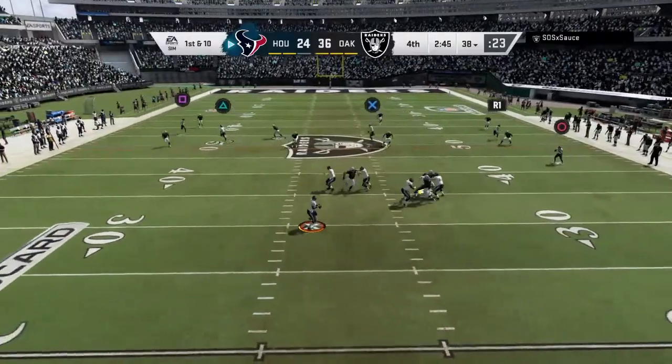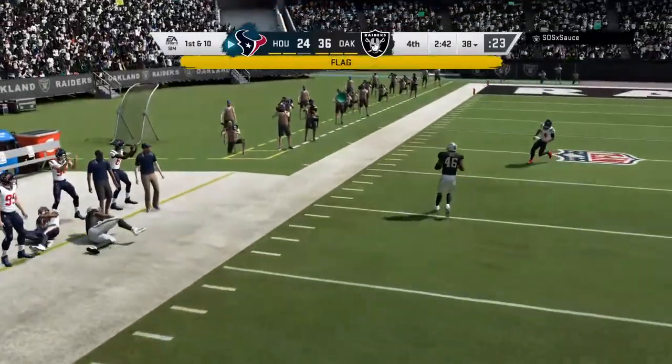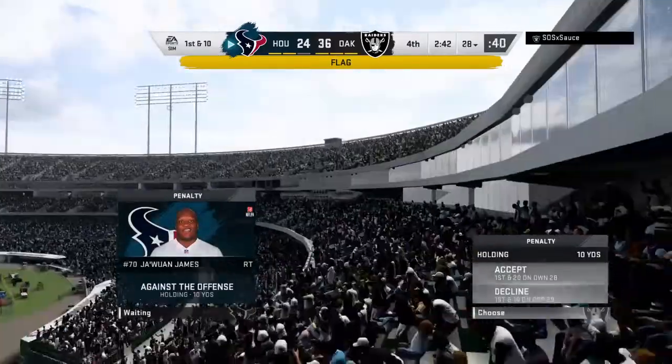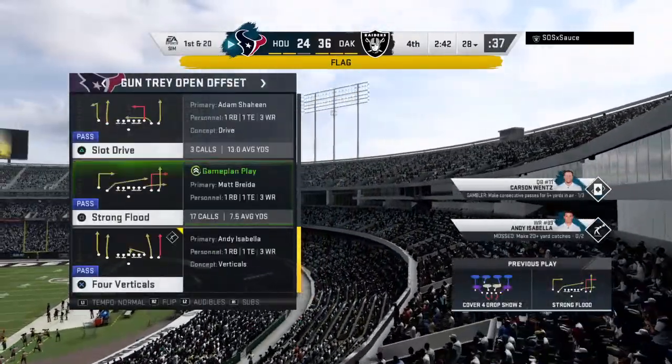On 1st down, Wentz. And he's got the hook up to Landry. And he's going to be out of bounds, but not before he takes it inside the 40. Let's go.